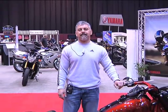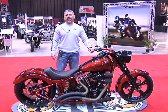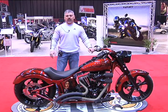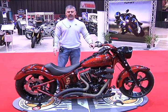What were you trying to accomplish with this build? Kind of wanted to keep a stock Harley, but how I would have done it if I worked for Harley. Some mods, just a little wider rear tire than stock, so it has a 130 tire on it. A little bigger motor, you know, basic bolt-on stuff.